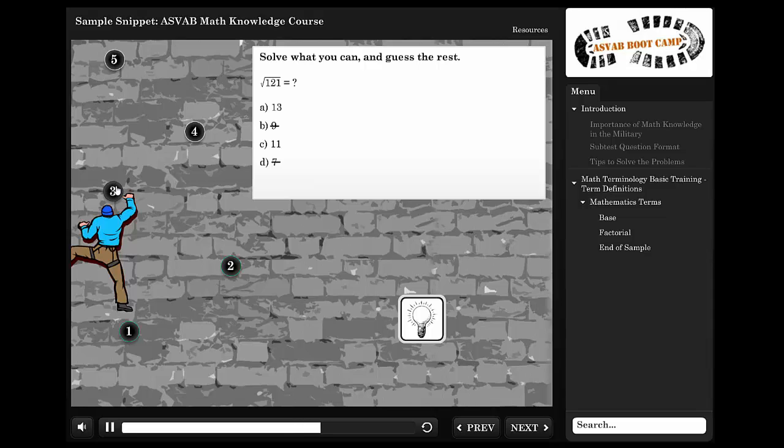If you don't know the square root of 121 or how to find it, you are left with options A and C. You can then square the two remaining to see which one is correct. If you don't have time to do the math, make your best guess at this point because you have a 50-50 chance of getting it right.